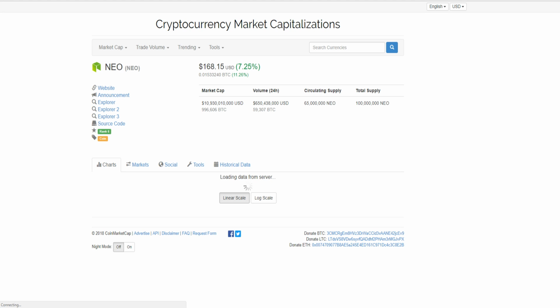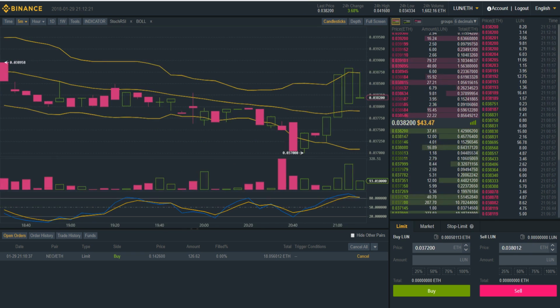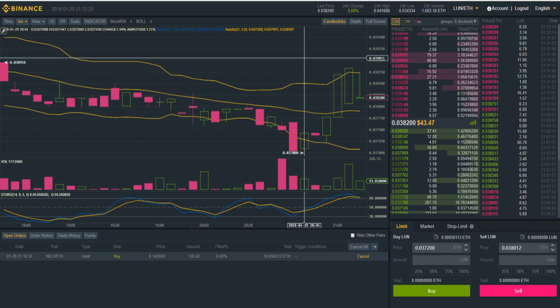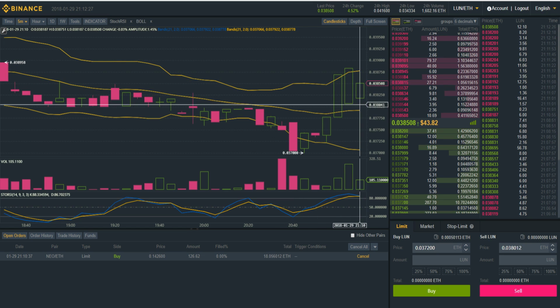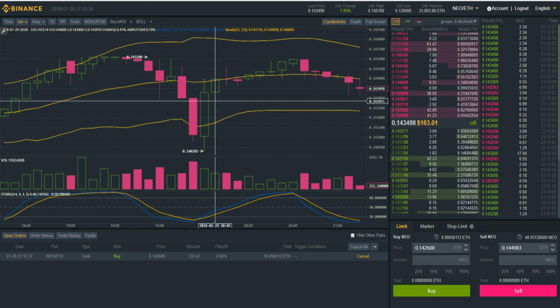I'm going to exit off of Ven. Should we take off of Ven? I think we're going to get out of here. I'm not happy with VeChain. But right here, Lunar is up right now. It's starting to slowly come down off these 4 big green candles it built. Hopefully this comes down and finds stability. Whatever one wins out first, whatever one gets to the bottom first, that's what we're going to snatch up.